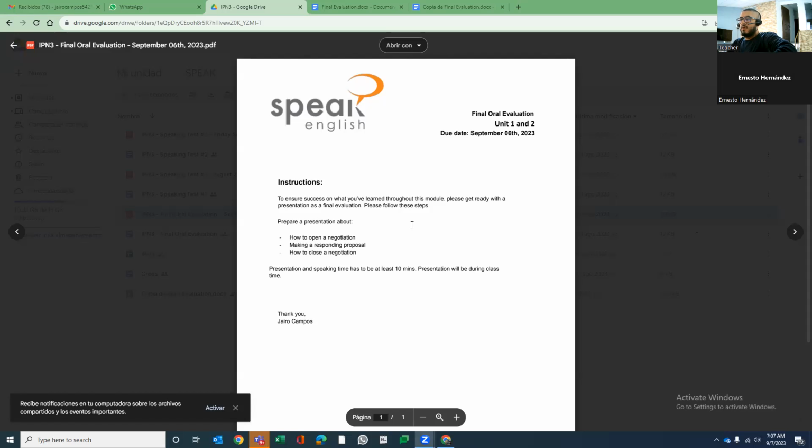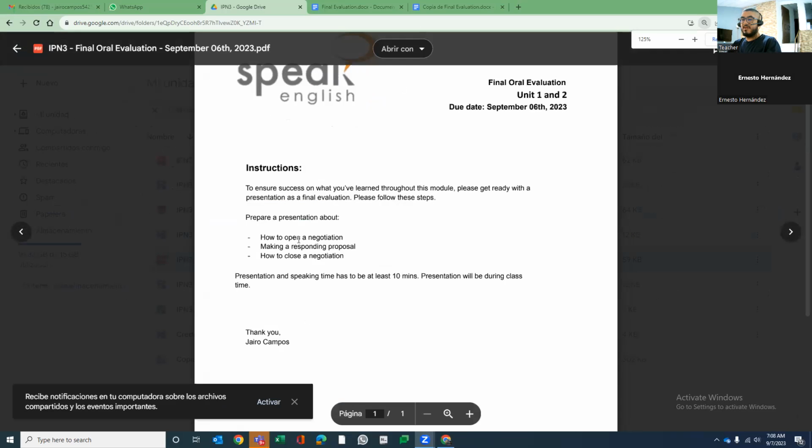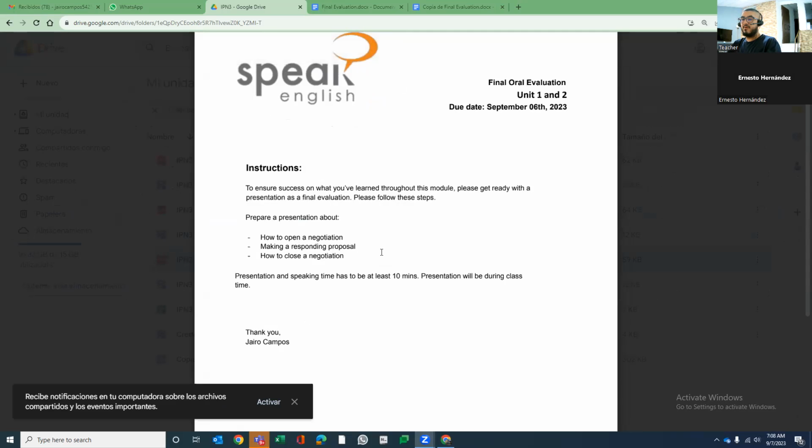Okay, so this is the final evaluation, and the instructions say: to ensure success on what you've learned through this module, please get ready with the presentation as a final evaluation, and here are the steps. Prepare a presentation about how to open a negotiation, making a responding proposal, and how to close a negotiation. So basically, the beginning, the middle, and the end of negotiation.